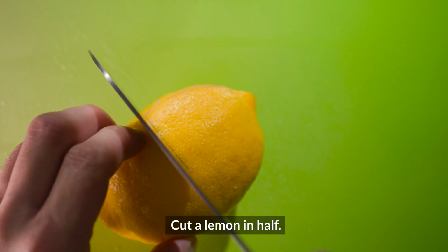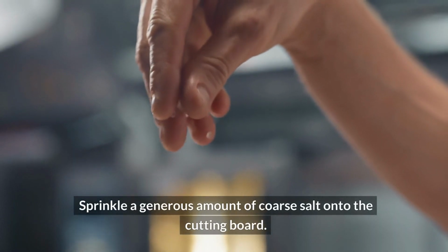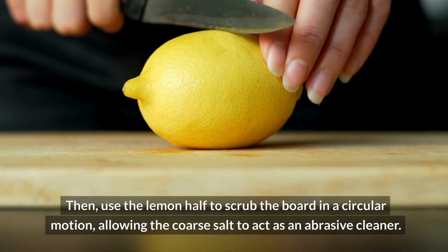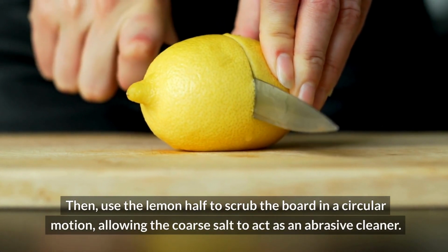Cut a lemon in half. Sprinkle a generous amount of coarse salt onto the cutting board. Then, use the lemon half to scrub the board in a circular motion, allowing the coarse salt to act as an abrasive cleaner.